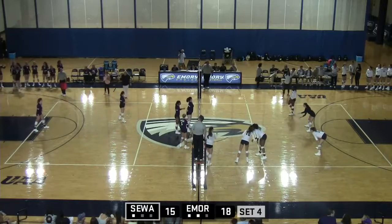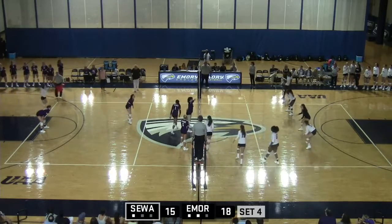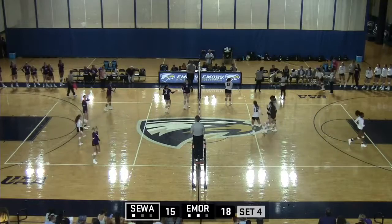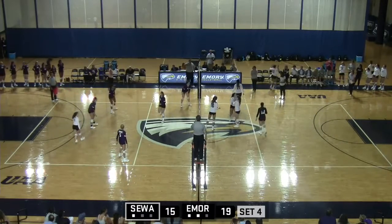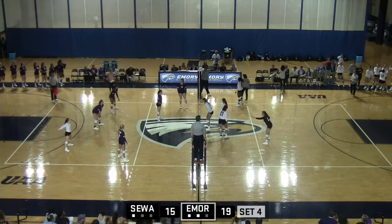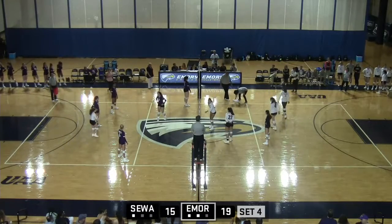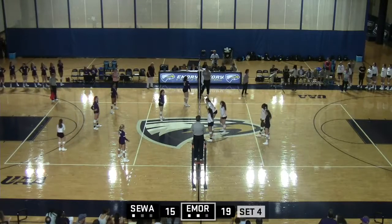Here's the libero, Anna Ball, to serve. She's played excellent today for the Tigers. Out. That's going to be a long ball. Looked at and let go by Emory. 19-15, and this will be McKnight to serve for the Eagles. Looks like a little bit of court maintenance needs to be done here. Jenny McDowell will do that one herself. Wants to make sure nobody trips or falls or anything else that might happen.